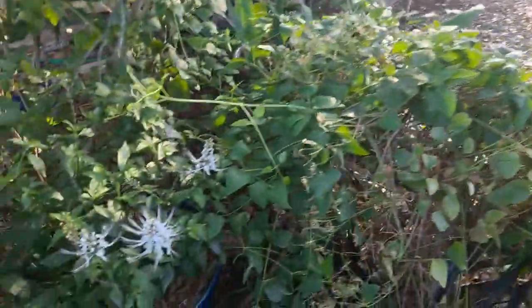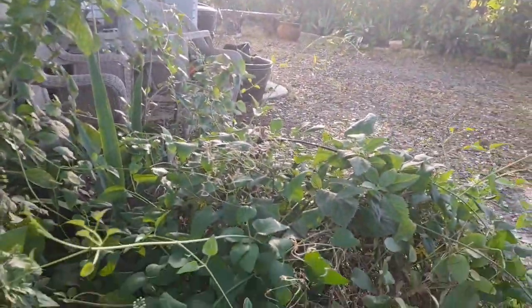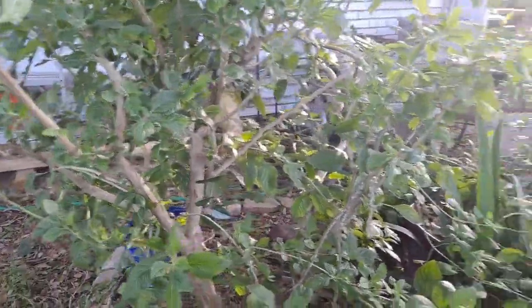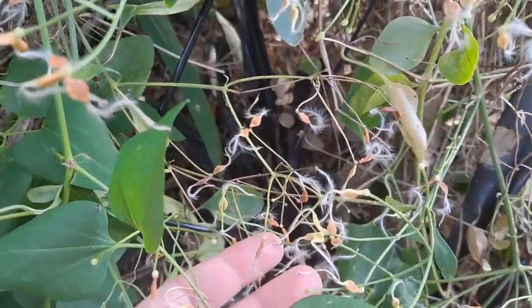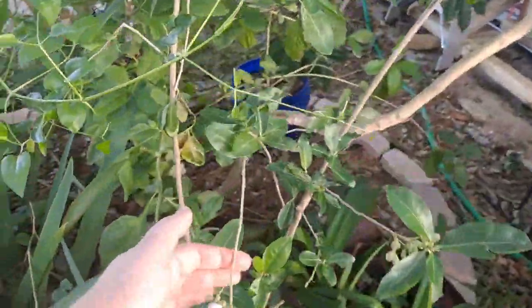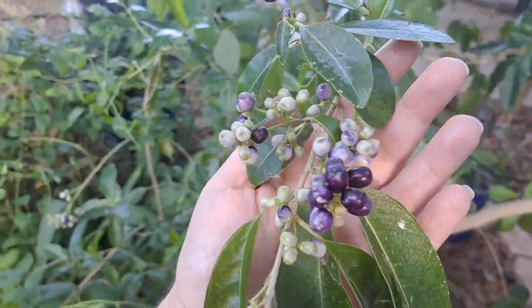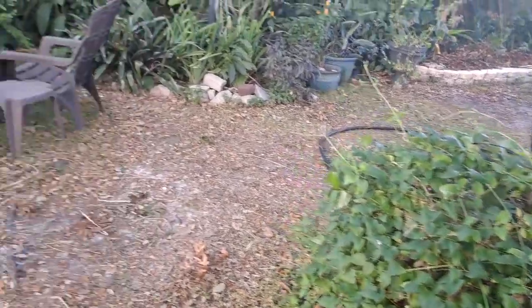See what's over here. Cat whiskers. Pepper saw something. Porterweed. This is clematis. I'm gonna collect its seed and then chop it all the way to the ground. This is white chocolate jasmine. It bloomed and these are its little berries. So once I get dark purple, I'm going to just harvest those seeds.